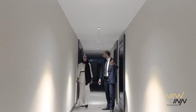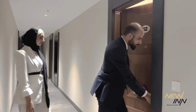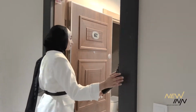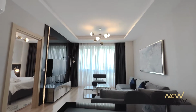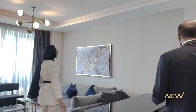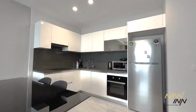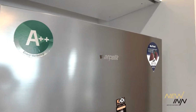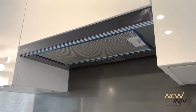Miss Dania, I will show you a sample apartment in the Grand Residence. Sure. Please welcome to your home-to-home feeling in New Inn serviced apartments. Our apartments are fully furnished. If we start off with the kitchen, full kitchenettes, pots, pans, plates, washing machine, microwave, coffee machine as well. It is as if you are in your own home with five-star comfort.